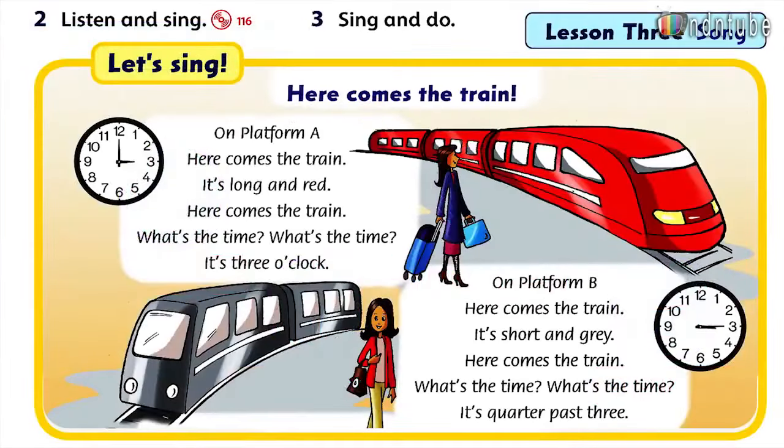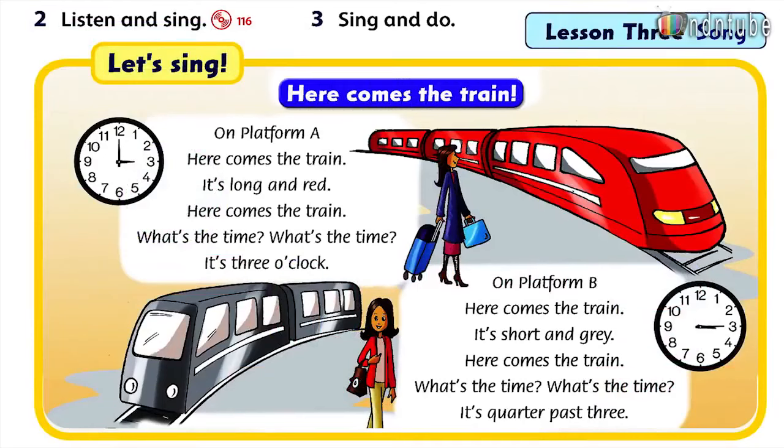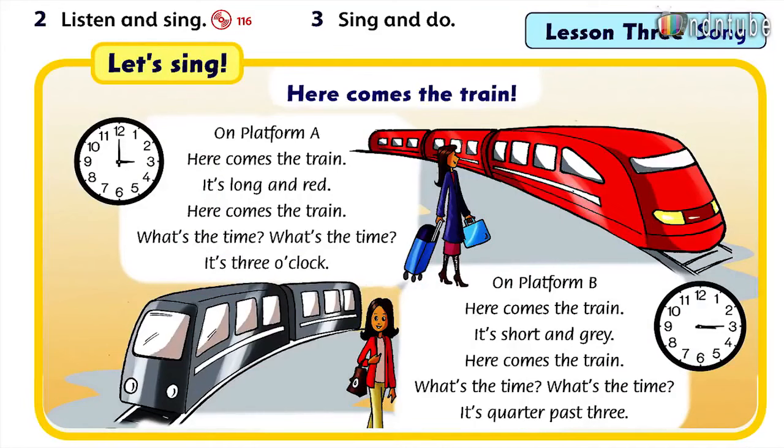Listening 116. Listen and sing. Here comes the train. On platform A, here comes the clock. On platform B, here comes the train. It's short and grey. Here comes the train. What's the time? What's the time? It's 3:15.